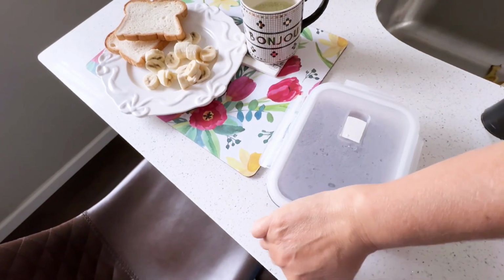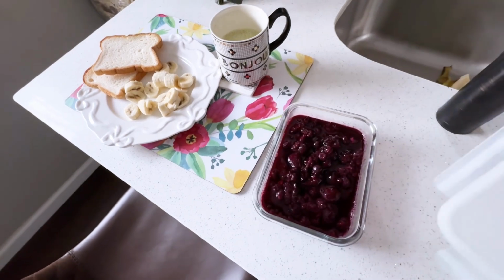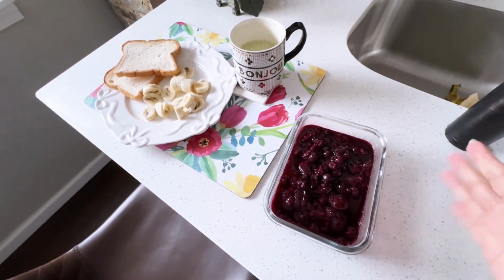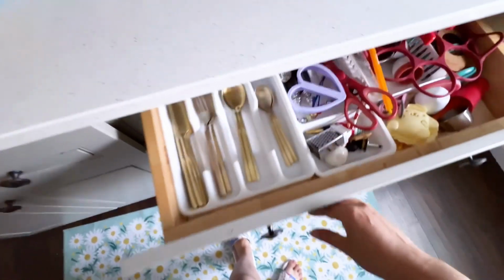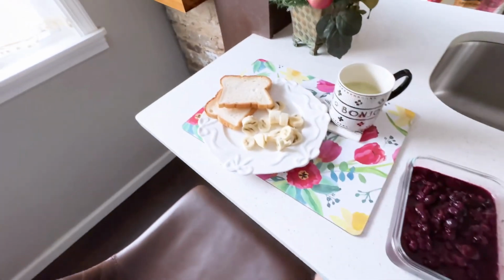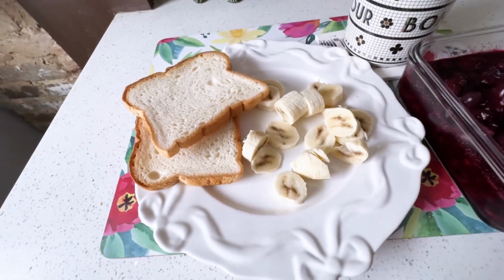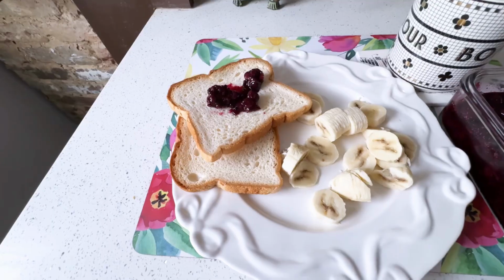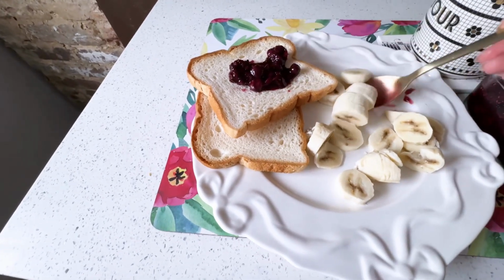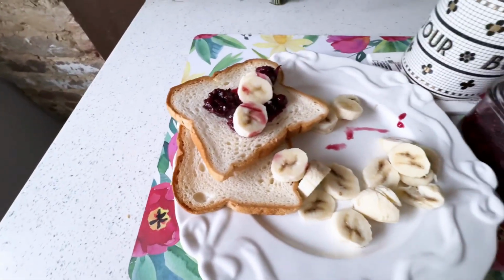So here is a berry jam that I made last night because we have to be careful about this type of fruits because of that parasite going on. So yeah, all my favorite stuff I have to cook. And it is so good. I was thinking of putting peanut butter just to add more protein, but you know, I better be careful right now. So I'm having my little toast here.